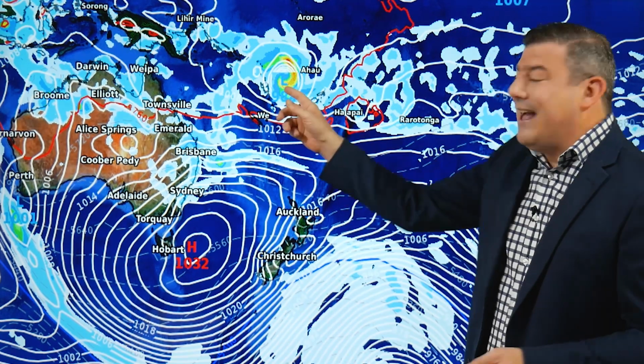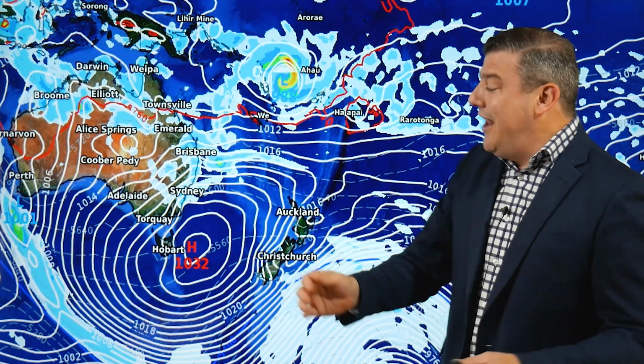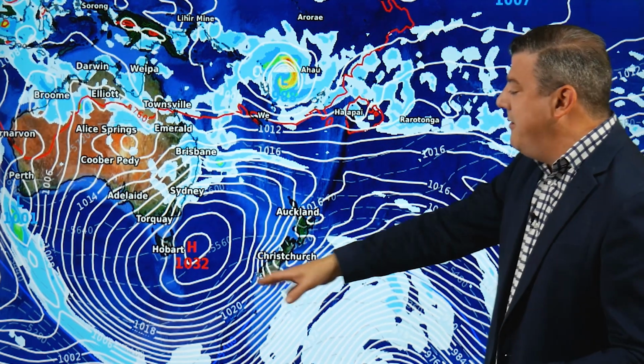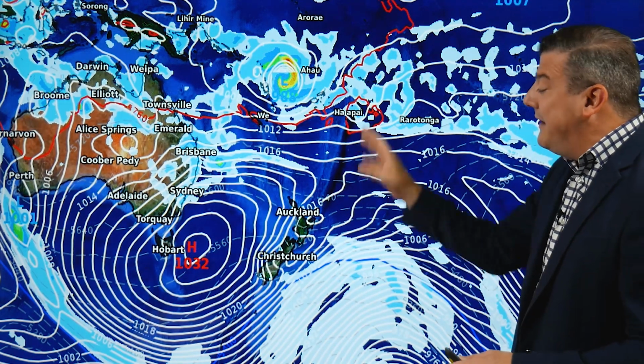So if you think of that as an egg, and you think of that as a roof going like that, the egg won't really balance on the top. It's got to go one way or the other. So we're still trying to work that out. The computer modeling is still trying to work that out. Yesterday it was suggesting it would tip down on the left-hand side, or the western side, of that high. Today the modeling is suggesting maybe the high will be a little slower and this low might end up coming down like that. But either way, New Zealand is in the risk zone for it.